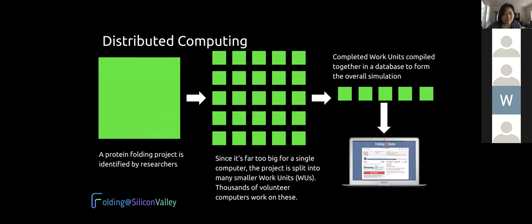So this is where distributed computing comes in. Initially, a protein folding project is identified by researchers. However, this project is simply far too large to be run on a single computer. So it's split into many smaller work units. Thousands of volunteer computers will work on these work units and return the results. They'll be compiled into a database to form the overall simulation, which can be used for research purposes.